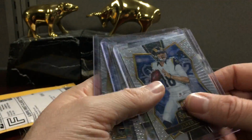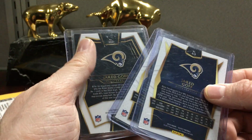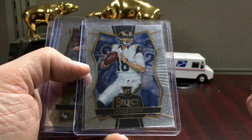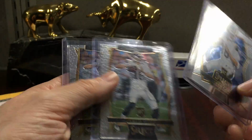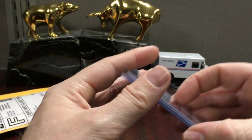Here's some Jared Goffs. I don't know that much about Select, so somebody will have to give me some education here, but I'm thinking this is the variation and probably a little bit more rare than these two. I think these two are the base. So that's Select 16 Jared Goff rookies.